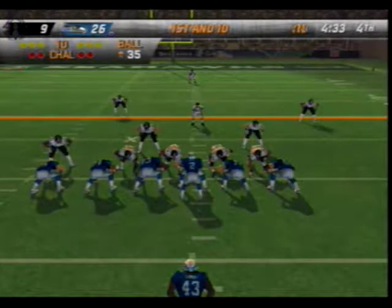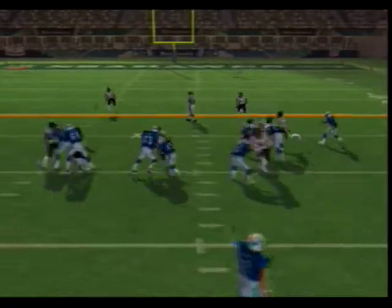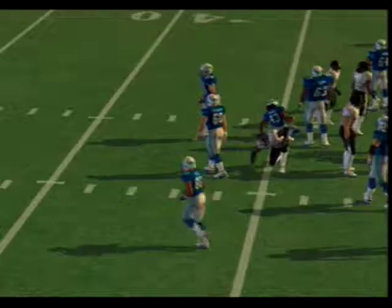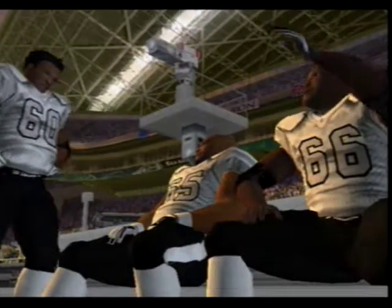The visiting team with a four-man front. Give it to the halfback. Johnson is there for the tackle at the 35. Barnes, handoff on the delay, brings it ahead for about a yard.